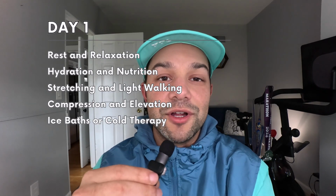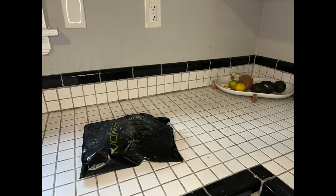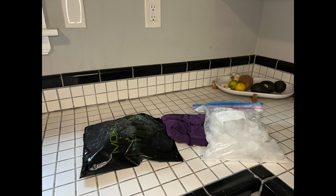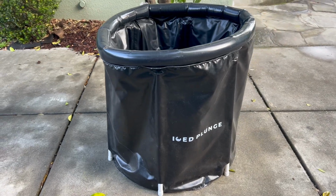The last thing you should consider on day one is taking an ice bath or using some cold therapy. This can help alleviate muscle soreness and inflammation. You'll undoubtedly have some areas that are more sore than others, so while you've got your feet up, throw on some ice to help reduce the inflammation and speed up the recovery of your muscles. If you've got an ice bath available, a quick 3 to 5 minutes can do wonders for accelerating your recovery.